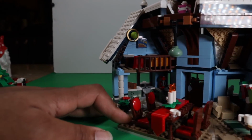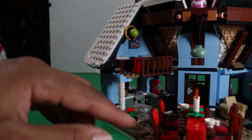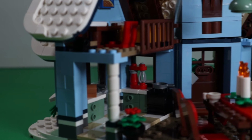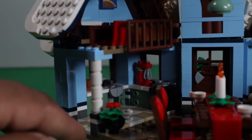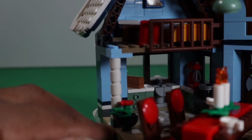I really love the color schemes of this. The building experience was an interesting one in that there were some techniques I'd never done before, especially attaching the roof. You can see a little close up inside the kitchen and the blender, and just looking out the window. That looks really awesome to me.